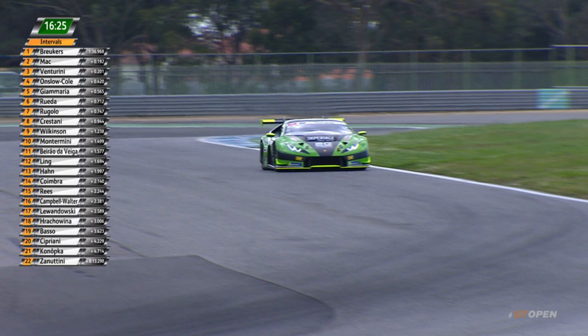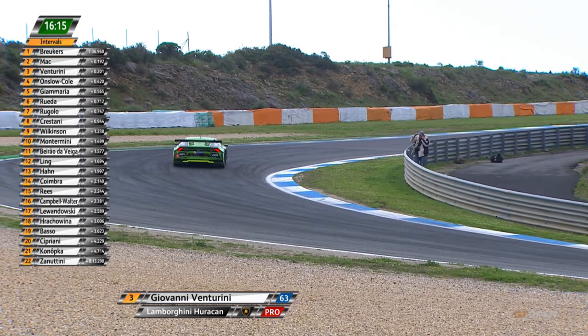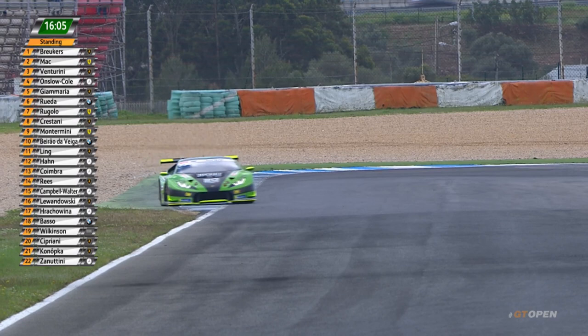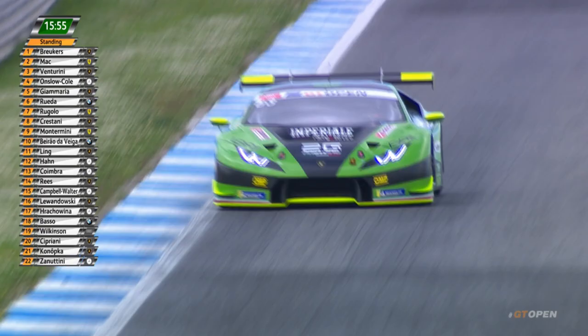Venturini, he's got clear track ahead of him. He knows exactly how the Imperiale Racing Lamborghini works. They put together a masterful campaign last year to claim the crown. It all got a little bit tense at the end of the season in Barcelona. He, alongside Thomas Biaggi and Marco Mapelli, got the job done. It's a little bit wide there coming out of turn four, and again, we're seeing a lot of times being disqualified due to track limits. Venturini, thus far on this lap, he's a little bit up on where he was last time around.